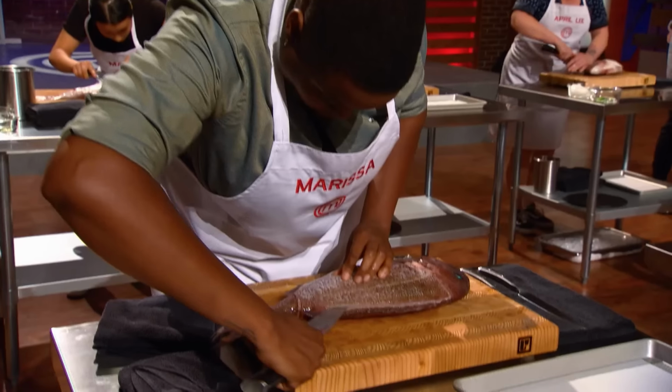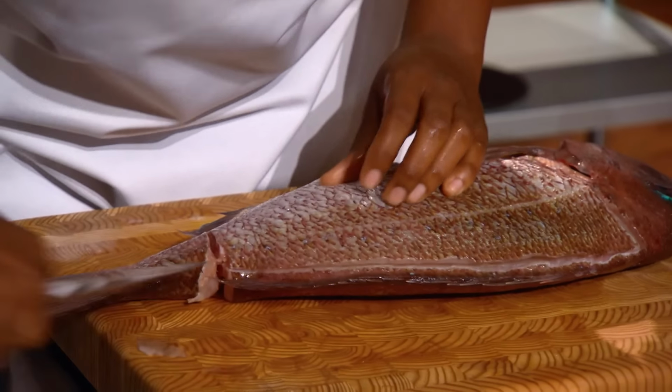This is true craftsmanship. To be a sashimi chef, this is not just about speed. This is about precision and quality. You know, not simple. I actually spent some time in a local fish market in Halifax, filleting fish by the dozens. So I have to follow my instincts.